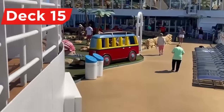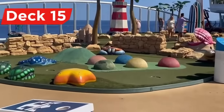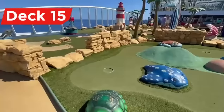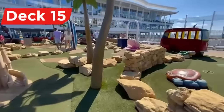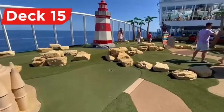Mini golf on a cruise ship. Cornhole, mini golf, just so much to do. All free.